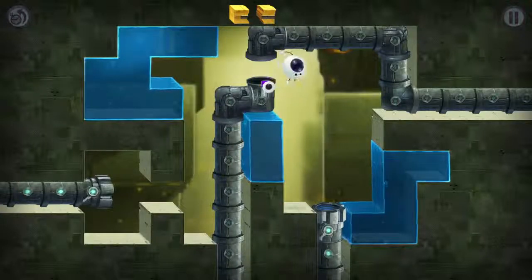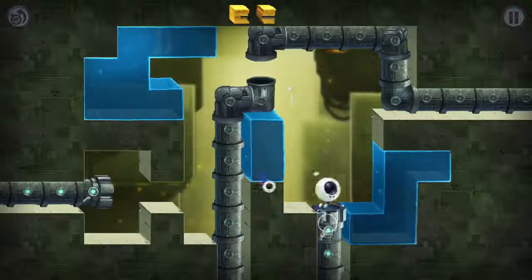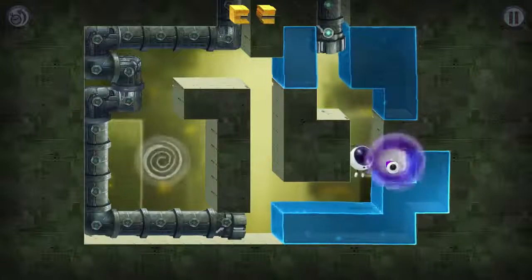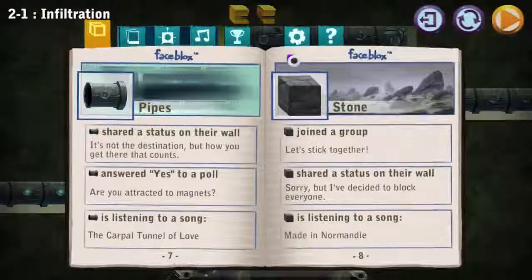Okay, so what are we dealing with over here? Why can't I go in there? Interesting. Maybe if I go through this tube, it'll automatically just shoot me through. Oh, I can just absorb it that way. Interesting. Okay, so let's go check out the face blocks.